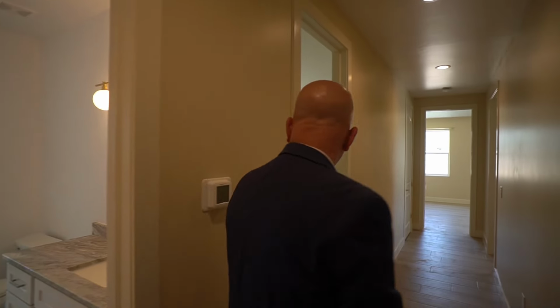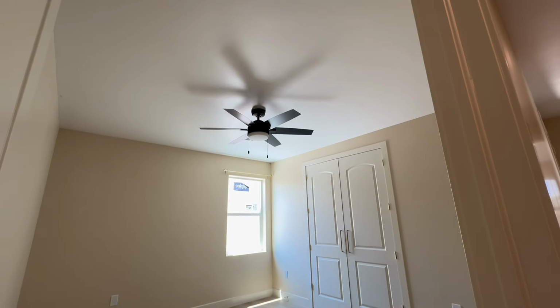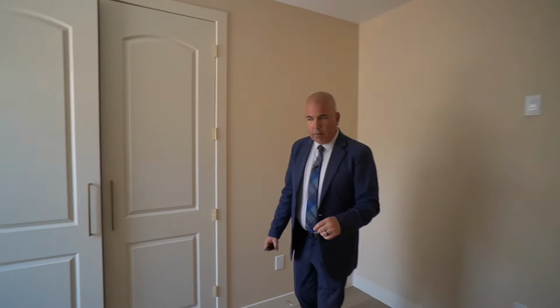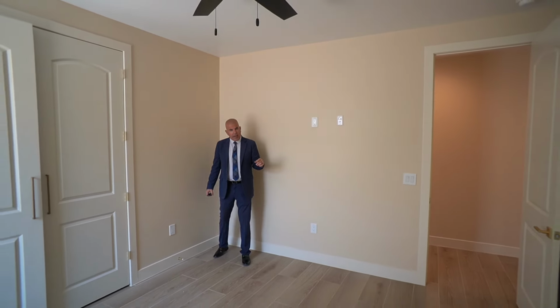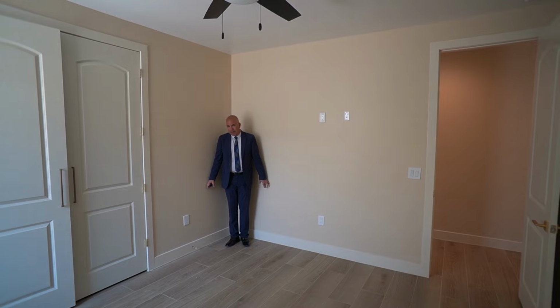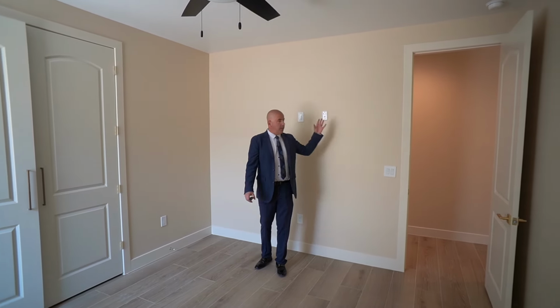What an honor to look at this home. So you got a Honeywell thermostat. So walking into the next bedroom. This bedroom's a little bit smaller than the other one. The other one was slightly bigger, but man, let me tell you, this is beyond 12 by 12. This is probably more like a 14 by 12. So pretty good size. Lots of plug-ins, flat screen pre-wire.